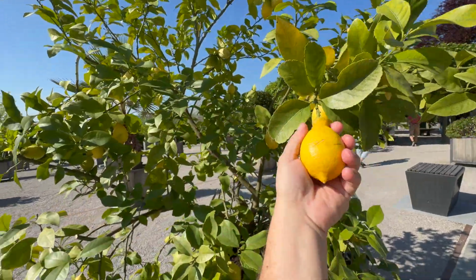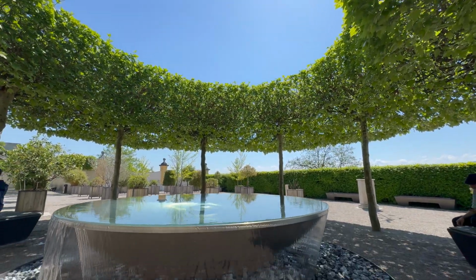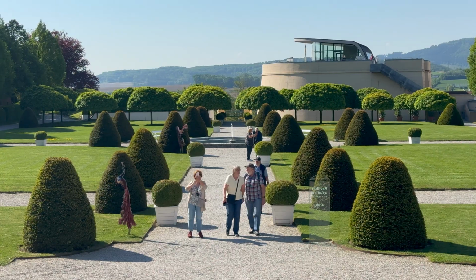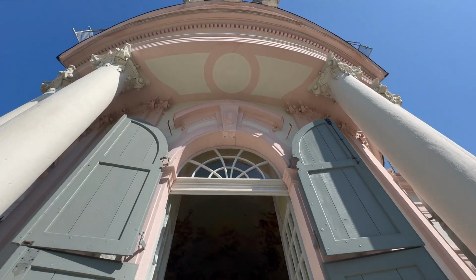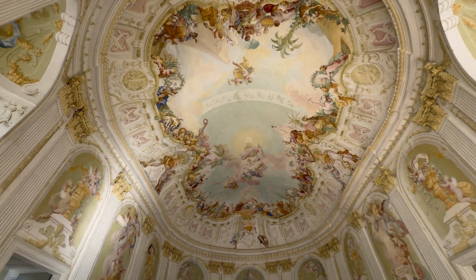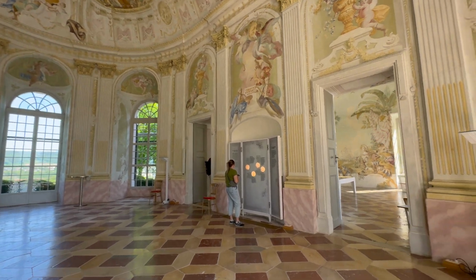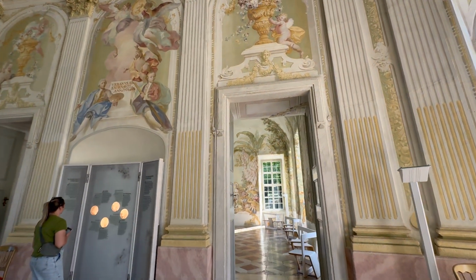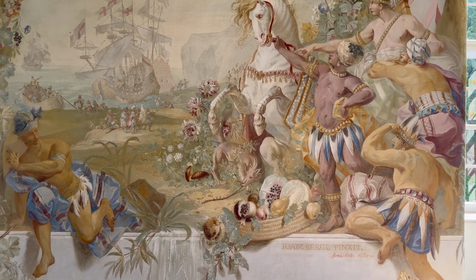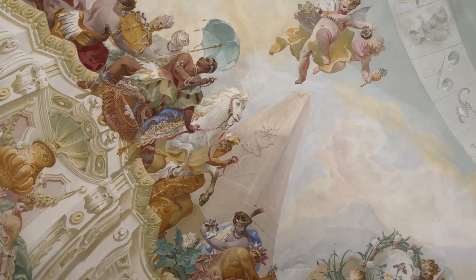Upon arrival, we were given about an hour before our guided tour starts, so we went through the gardens. You'll see beautiful lemon trees, this fabulous fountain, this pink building looks like a cute little palace, and if you head inside, you're going to see ceiling to floor frescoes. I read a little bit on the panels about the fact that the four sides of each are representations of each continent. So if you look really closely, you'll see African leaders, European, Latin American, a really interesting look at how Austrians perceived the world.